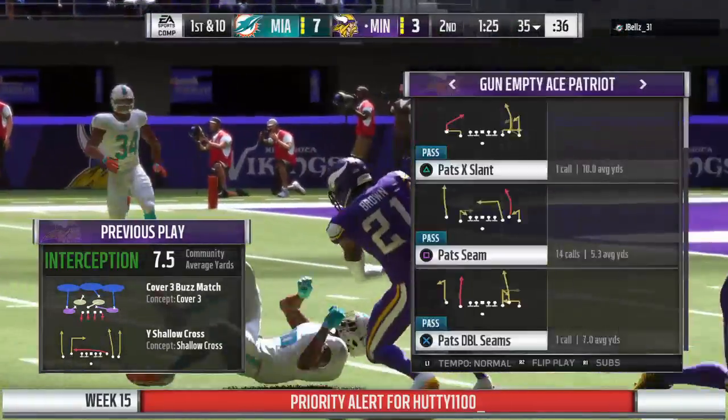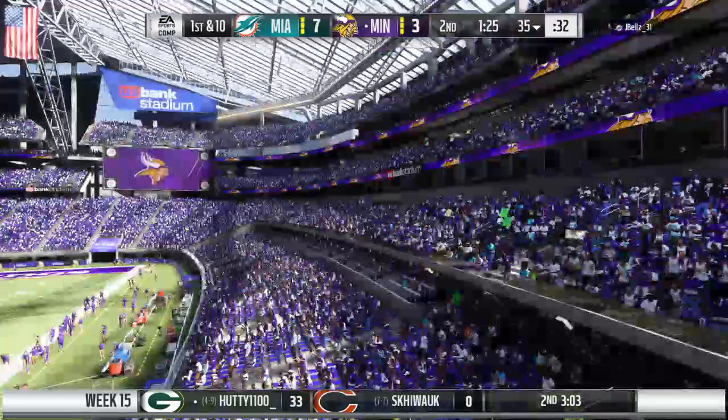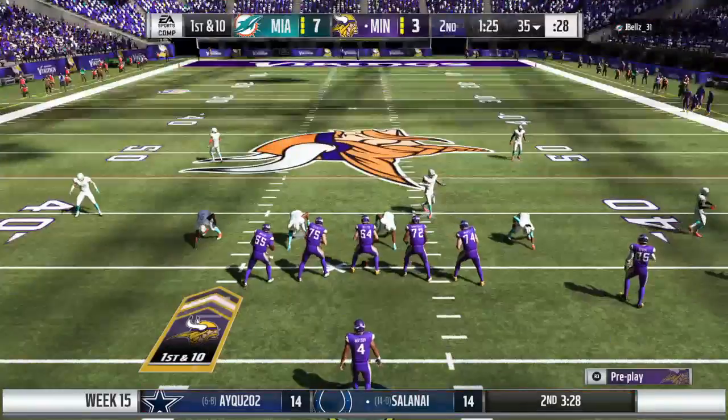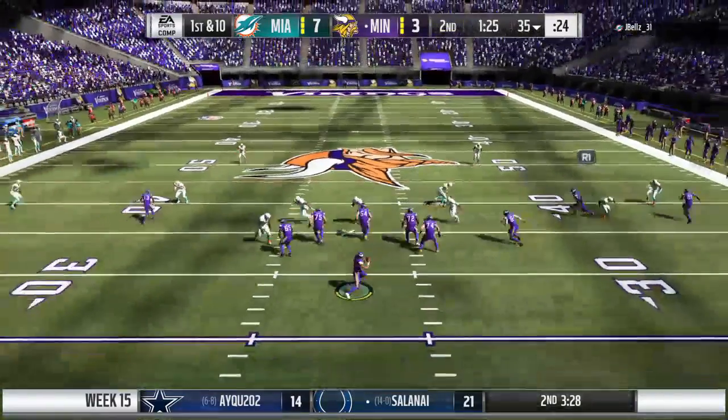So that's back-to-back drives where they've thrown an interception. Ordinarily, we look at the offense and say, what's going on with your scheme? Maybe we should look at the defense and just give them a whole lot of credit. They've got them frustrated right now. Good starting field position for them as they come up 1st and 10.